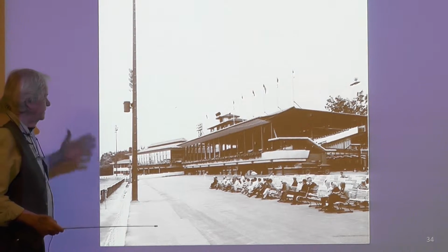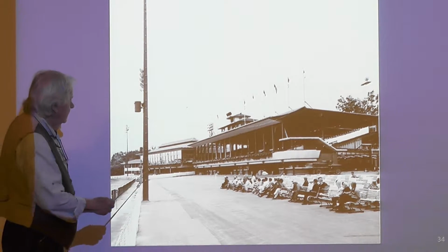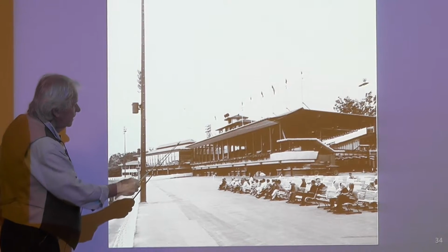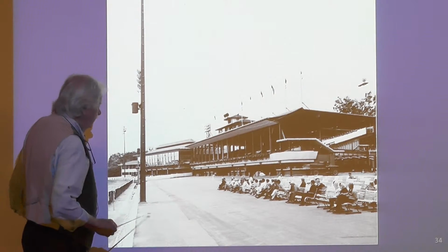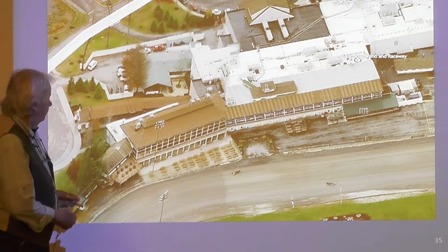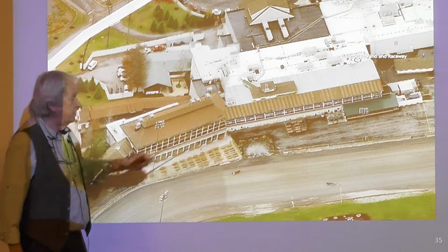Here's the track. I don't really like this picture, but it shows the clubhouse enclosed, the second floor added, the grandstand enclosed. And next. And here's an aerial view, again, the clubhouse. It was a big project.